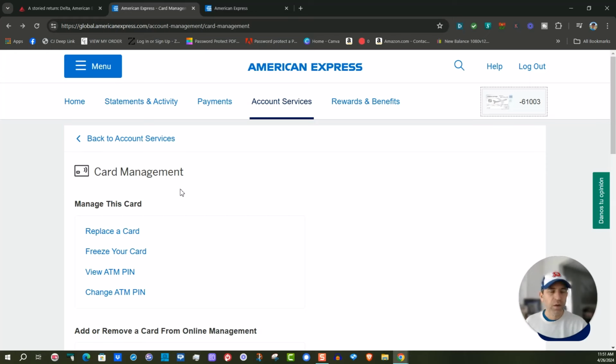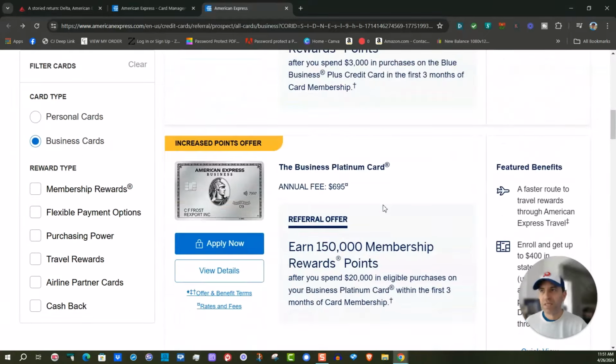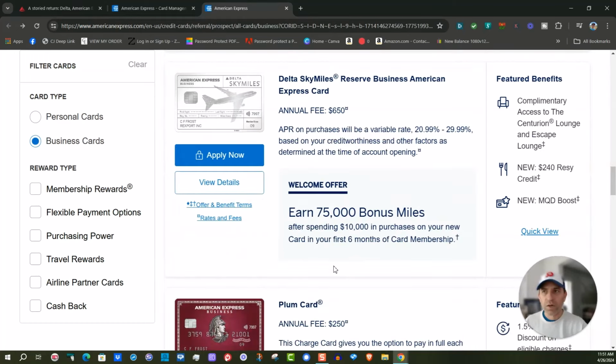So there you go. And now, if you are thinking about getting it, I'll put my referral link here with all the cards, but specifically for this card down here, you can pick that. Again, you'll be able to probably pick the design, whether you want to end up doing the purple or this limited edition. I think this is really cool. So again, annual fee of $650. You do get an earn of 75,000 bonus miles, which is very cool. And that's after you spend $10,000 in purchases on your new card in the first 6 months.